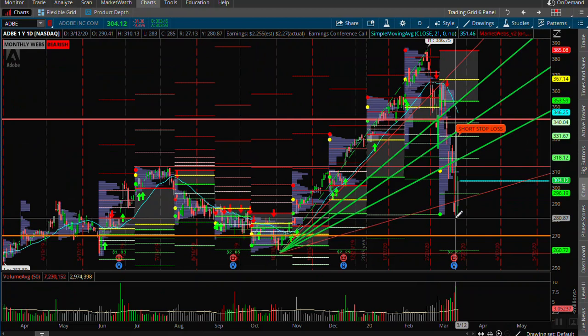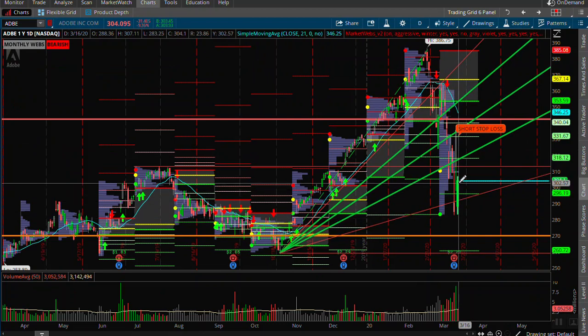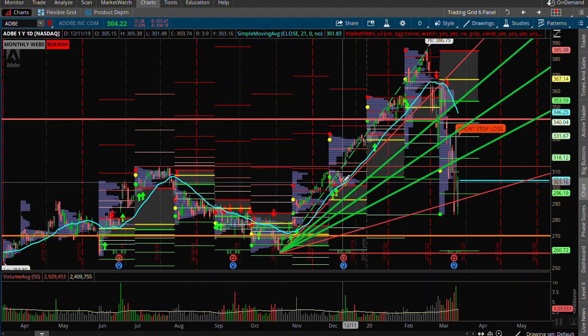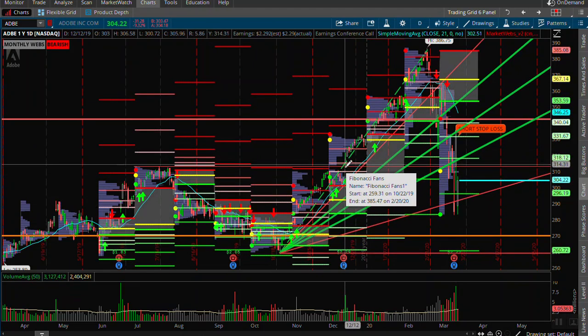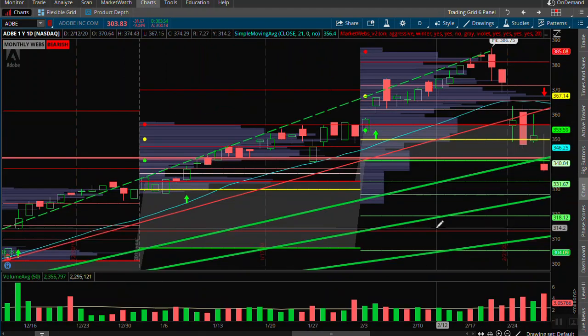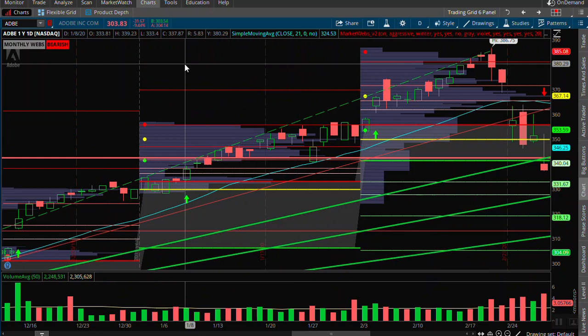If you go look out in time, see what has happened to it. It has just gotten completely reamed down here. We're at 304, so it is finding a responsive bounce point, it looks like, for Adobe down here. Like I said, it's gotten rocked, and it's still below the earnings gap. So that's something to keep in mind going forward here. But it's gotten rocked with the rest of the markets.